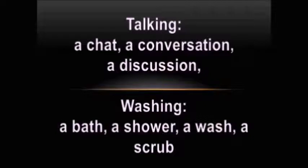The other way we use it is talking. Where? Talking in a chat. Otra manera que lo usamos es conversando. ¿Dónde? En un chat. En a normal conversation, en una conversación normal. En a discussion, en una discusión, por ejemplo.